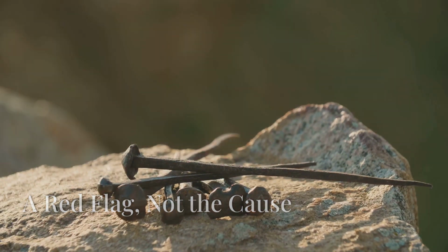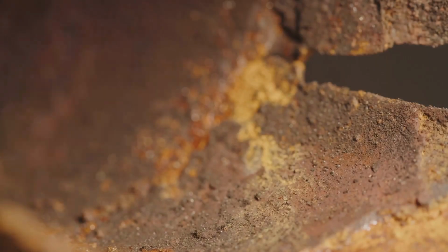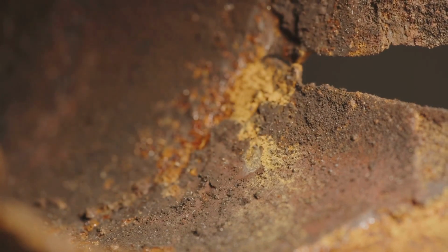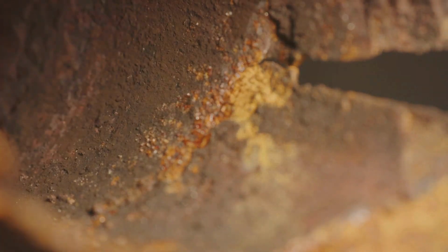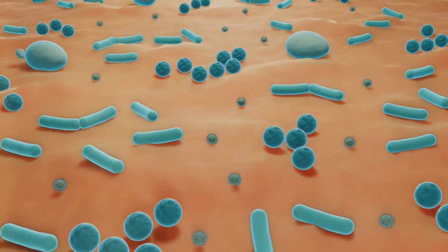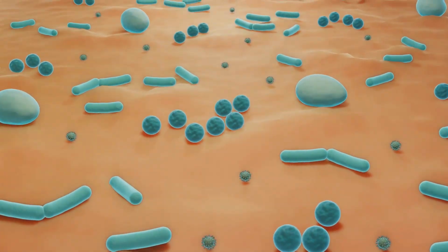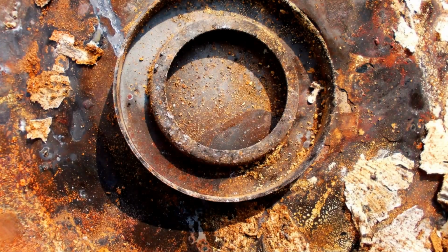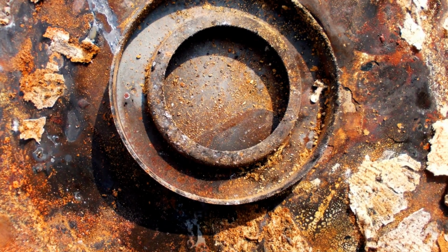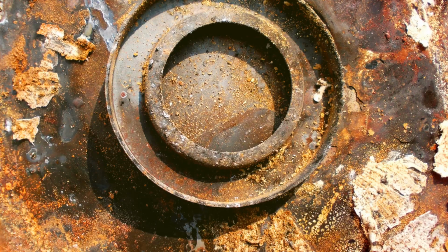Rust itself doesn't directly cause tetanus. However, it's a visible indicator that the object has been exposed to the elements, air, moisture, and dirt for an extended period. This exposure increases the likelihood that the object is harboring Clostridium tetani spores. Think of rust as a warning sign. It's a visual cue that the object has been in an environment where tetanus-causing bacteria are likely to thrive.